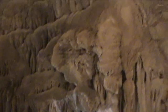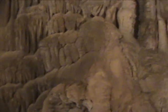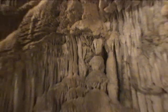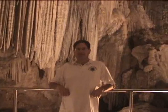Down there? Oh, that used to be what we call the Champagne Room. It was going to be a really small room that people could go into, but the floor was made up of peanut brittle. And so when we went in there, all the floor cracked up and it fell down. It goes down about 30 feet.